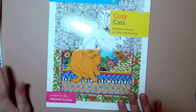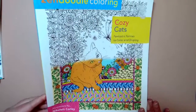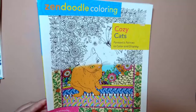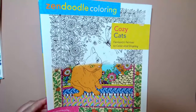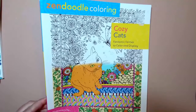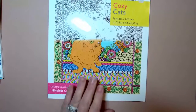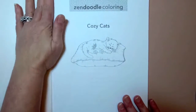I actually don't have this one, and I'm not a huge cat person. I'm really not. But I kind of skimmed through this, and it's got some really, really cute images in it. It's Cozy Cats. It's a Zen Doodle coloring book. I love Zen Doodle coloring books. I think the paper is so good inside these books, for the type of book it is, and I really enjoy coloring in these. These illustrations are actually by Nicolette Corley. So you've seen her, I'm sure, before in different types of books.